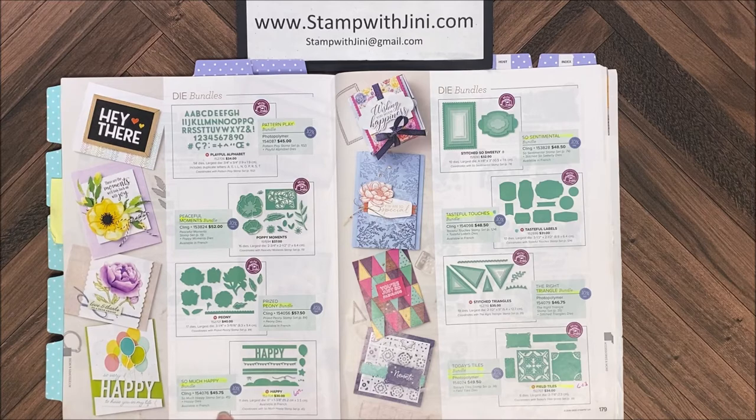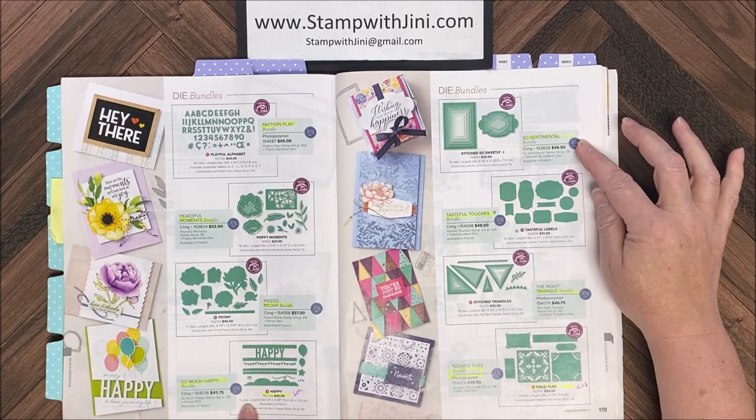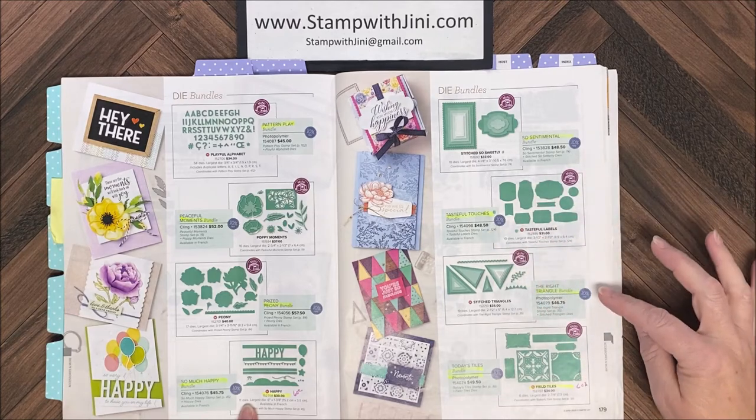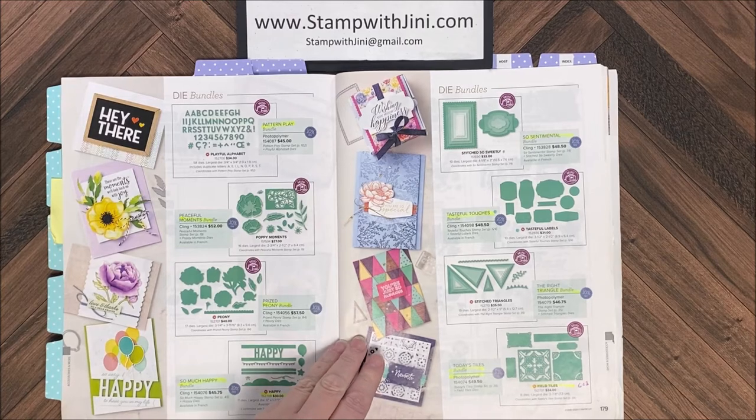However, the So Much Happy and the Happy dies are both retiring. The So Sentimental bundle is being retired along with the Tasteful Touches bundle, but the dies are staying. And the Right Triangle bundle and Today's Tile bundle is retiring also.